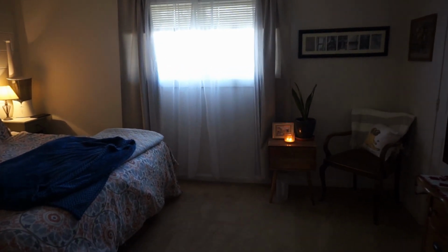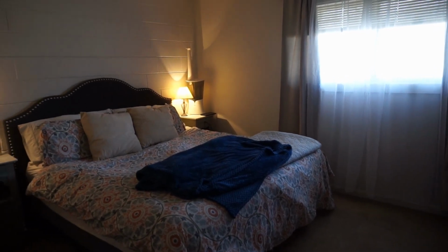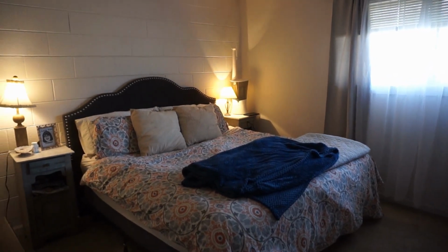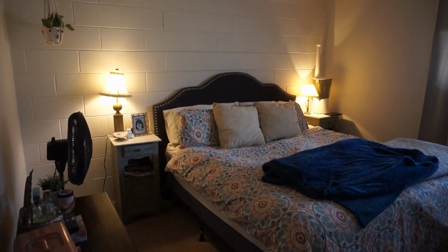Like I said earlier, our home is always a work in progress, and I still haven't found the perfect piece of artwork to put behind the bed. But just as a reference, our bed is a California king.